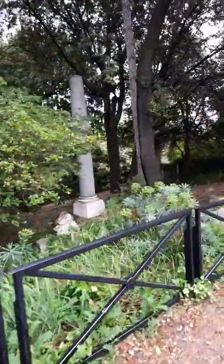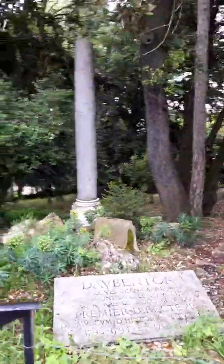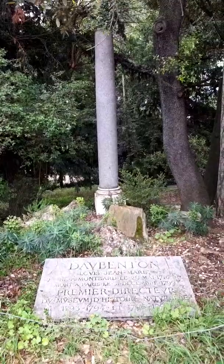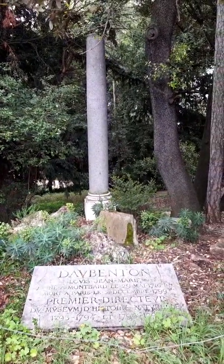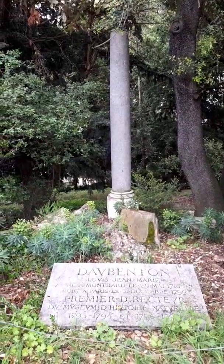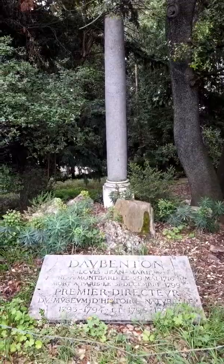This here is the grave. This is the only grave site on the Jardin des Plantes. I didn't even know there was a grave site, but here we go. This belongs to Monsieur d'Aubenton. He was the first director of the Museum of Natural History.